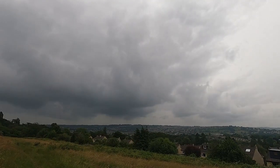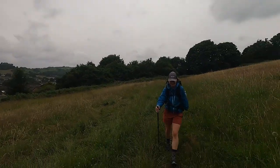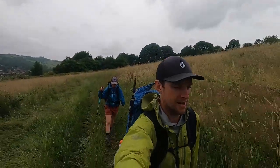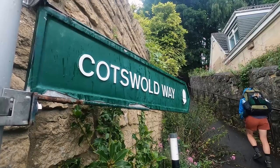The bloody clouds have turned up. The weather's come back. That's a beast up there. We seem to normally start in the rain on the big hikes. We didn't start in the rain this time, so obviously we're gonna finish in the rain.